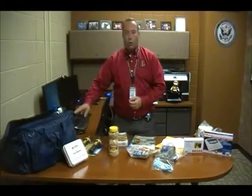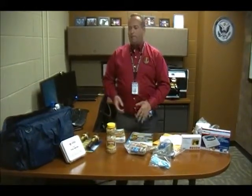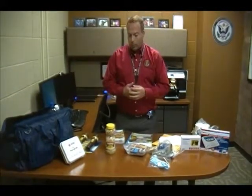We have over here an example of some supplies that should be in a disaster kit. A disaster kit can be something that's in a tote bag such as this, or it could be in a plastic crate of some sort or a backpack. Basically, the key in picking out a container for your kit is you want it to be big enough to store everything you need, but small enough that you can take it with you if you have to evacuate and go somewhere.